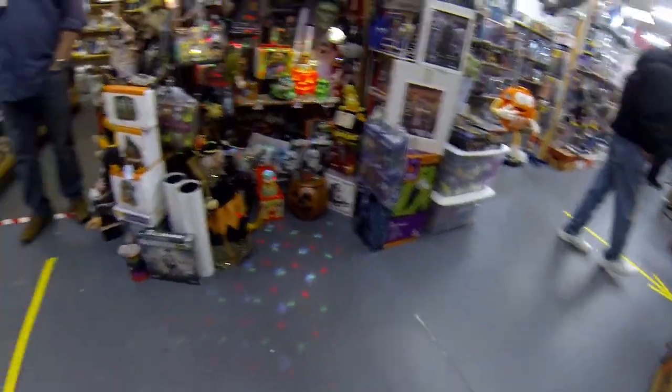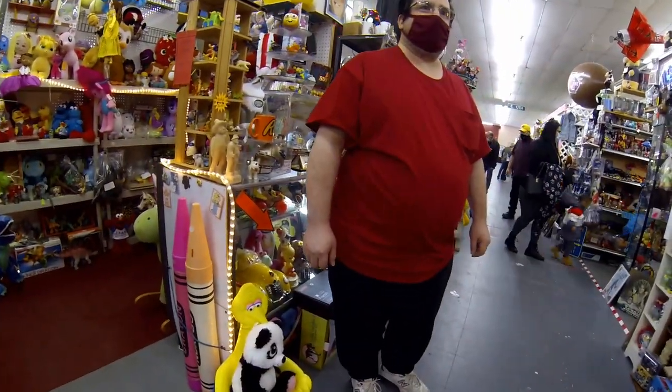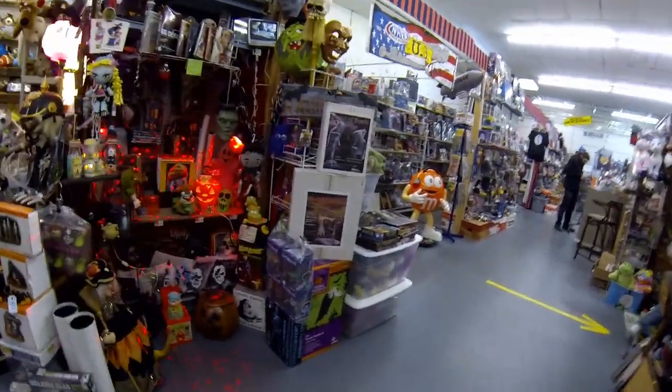Okay, where'd our cart go? Did he get the cart? I don't know. I think he went up that way. Oh, okay. See where he went to.